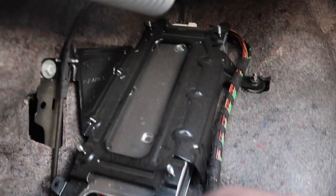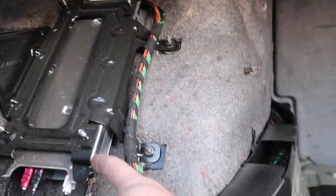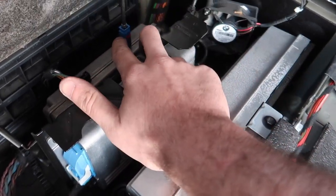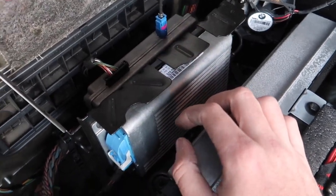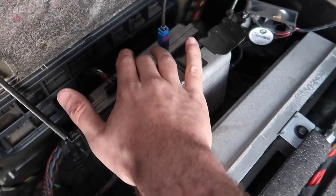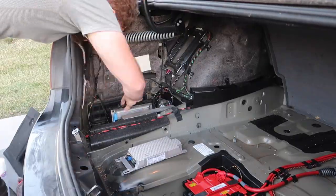All right, guys, so actually, it looks like this car might already have a comm box. I'm pretty sure this is the amplifier. I don't really know what this is, but it has an antenna cable connected to it. Maybe this is the original comm box, and we just need to upgrade it. I'm not really too sure what's going on here. Let me do a little bit of research real quick.